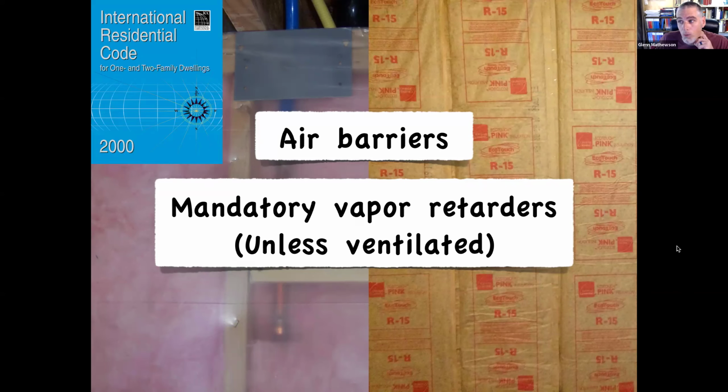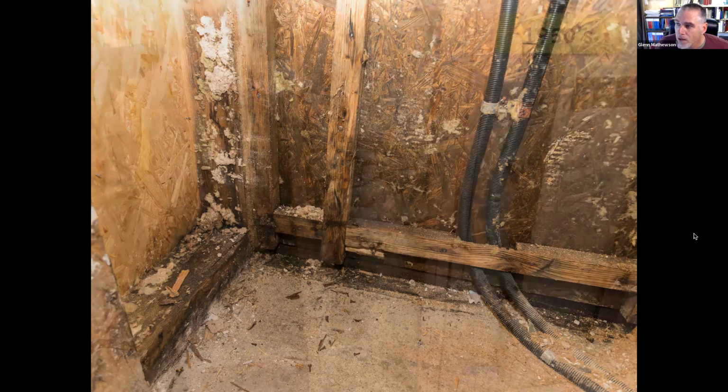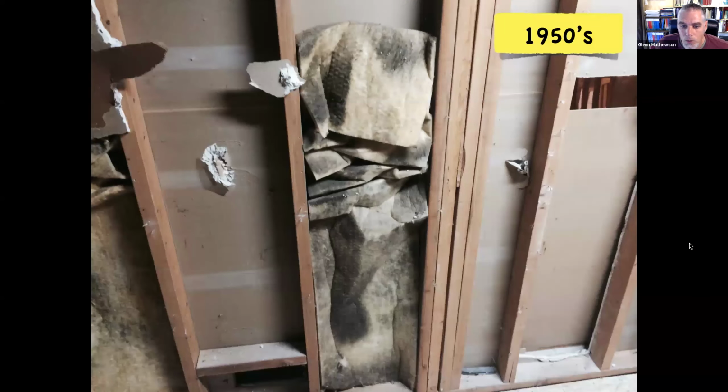And what happened? Well, the vapor retarders were stopping water vapor from diffusing into the wall. But what about the air barriers? There wasn't a ton of focus put on the air barriers. There wasn't any air testing at that time. And so air was still leaking into these cavities, and the air just brings the humidity with it, bypassing the vapor retarder. Here's an example of a 1950s house with a piece of insulation. This was during a remodel, and you can look at the amount of dirt in here. So you can see, just as an example, the amount of air moving within these building thermal envelopes.